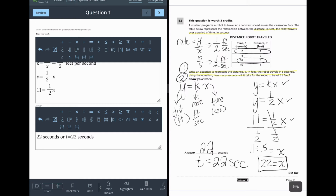And I'm going to divide. Notice in my work, I divided both of them by 1/2. So I'm going to do 11, and I'm going to use my division symbol, divided by 1/2. And can you see why so many kids get frustrated with this? Is equal to, I'm doing the same thing, 1/2 x divided by 1/2. And I hope this platform gets a little easier to use.